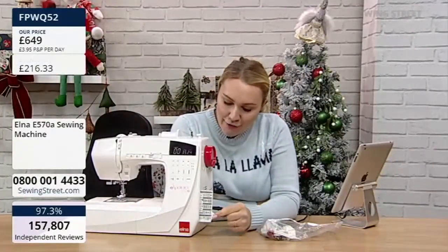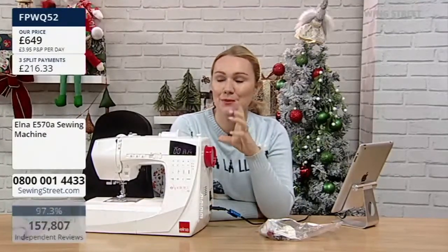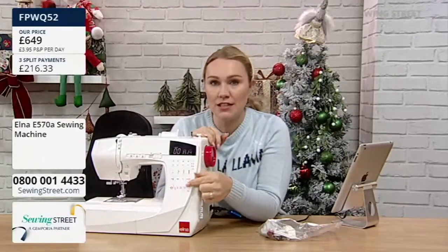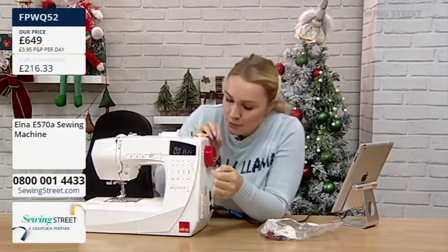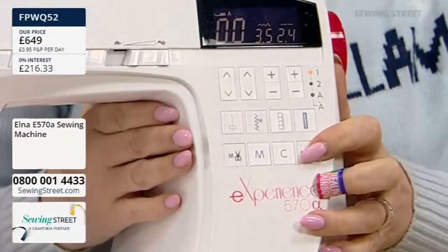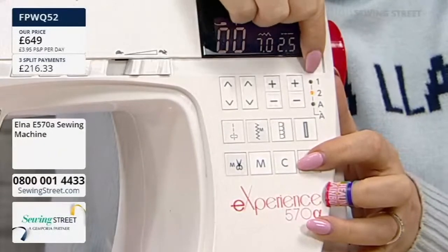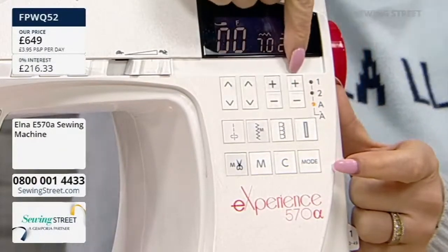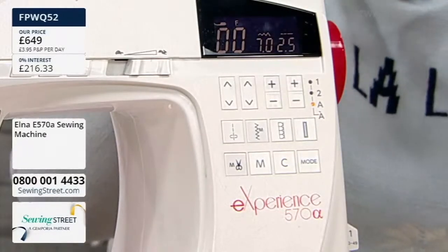I remember there was such a dispute when we launched Sewing Street. We'd always known the 570 and we'd never seen the 570A. And I started saying, it's got an alphabet. And I couldn't work out for the life of me where it was. In your manual, you will find your alphabet. All that you need to do is click on your mode button there. And it will switch through from mode 1 to mode two, and then that is your alphabet. Mode three, that is alphabet. It's so easy to use, and it's all in your manual.